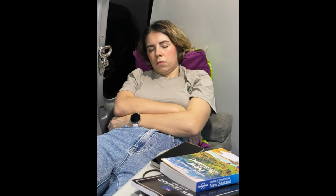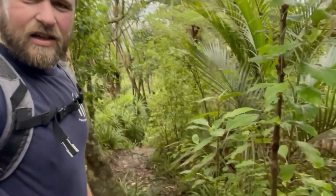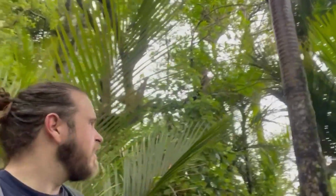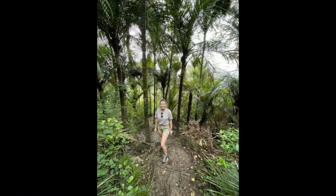So that's Lucy. We went for a little wander, and that was up near Goat Island. Spent a couple of nights there. We went for this lovely walk, quite steep actually, through the vegetation up here. Some beautiful types of trees and a few different bird calls as well. Oh, that was a steep old climb, wasn't it, Lou? Yeah, and a muddy one.